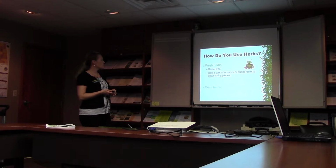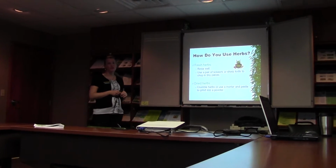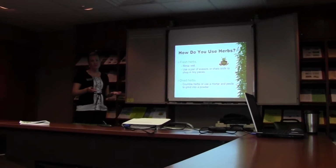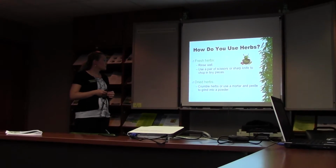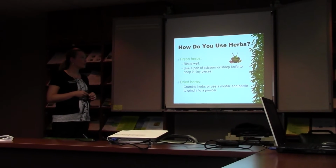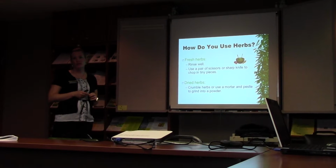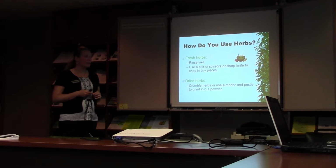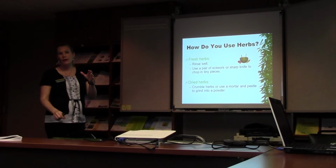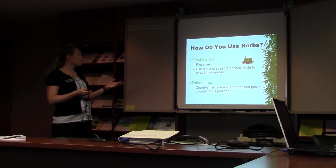How do you use herbs? Fresh herbs, okay, you want to make sure and rinse them well. Use a pair of scissors or sharp knife to cut in tiny pieces. And if you want to know how to use specific herbs, there's quite a bit of information out there, and you can check our NDSU website. For example, thyme, there's a way to get it off the stalk really easily and quickly.